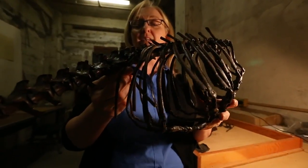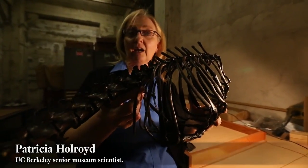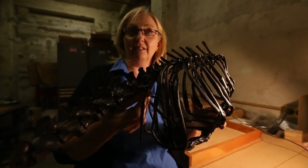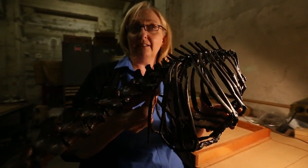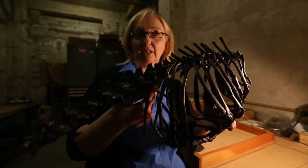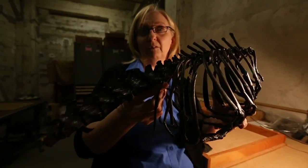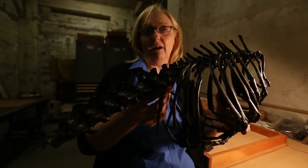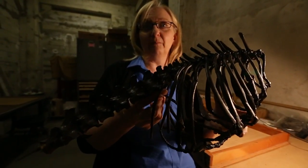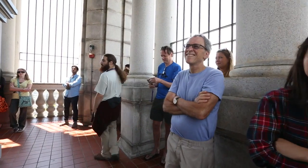I'm holding the spine and rib cage of a fossil coyote. This is the same species that today is alive in California, but this is an example of one from 20,000 years ago. This is a species that has been able to survive and thrive even after the impact of humans and urbanization here in California.